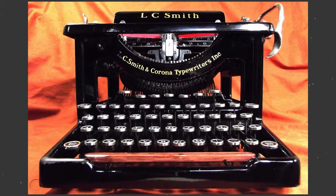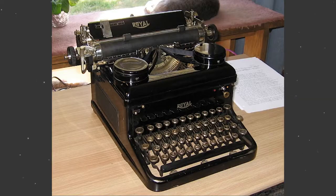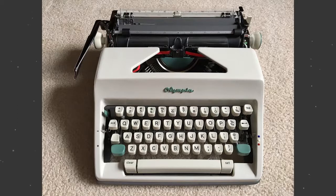This is an old L.C. Smith from 1926. Here's a Royal from 1936, and an Olympia manual from the 1960s. If you have one, use it. It'll give your fingers good exercise.